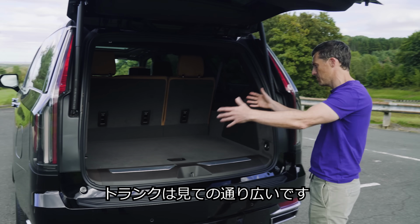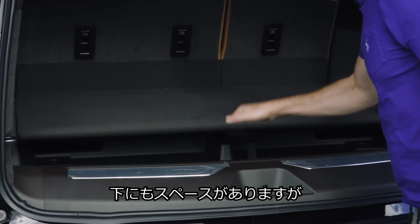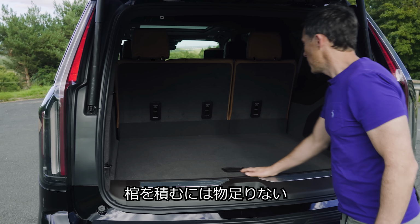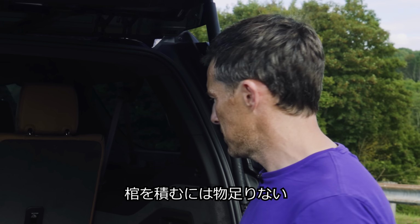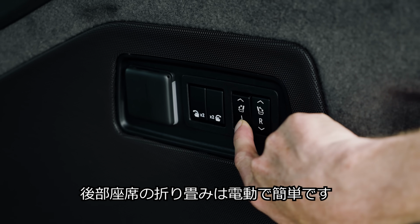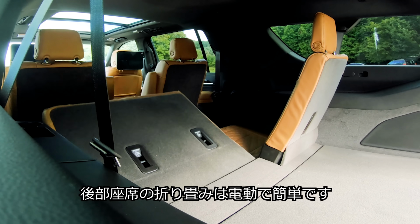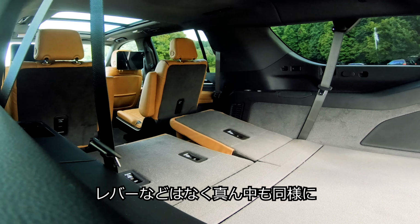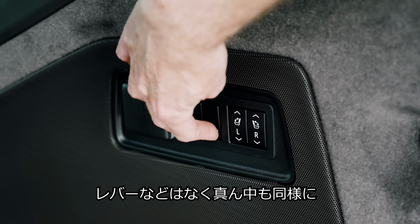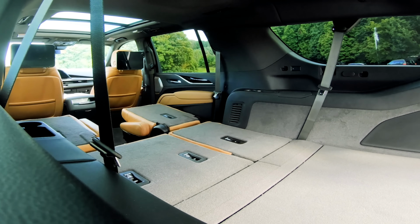Look at that, there's so much space. There's a bit of extra storage under here as well. But if you need to carry huge things like wardrobes or maybe coffins, you can fold down these rear seats. So look, you do it electrically. Yeah, easy. No manual labour at all. And I'll just do these two. Come on. There, look at that space.